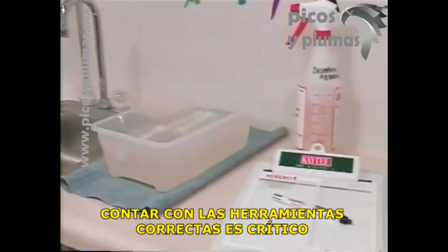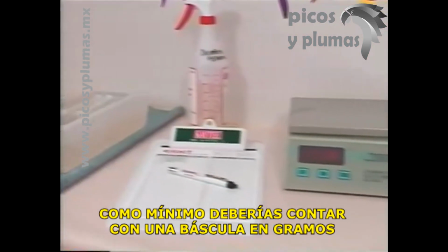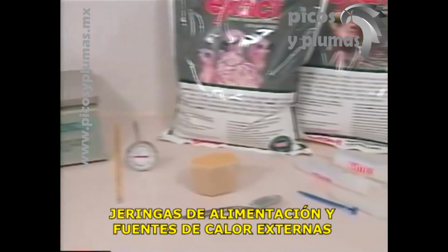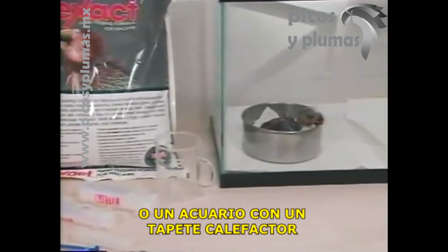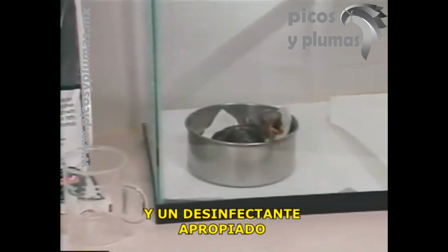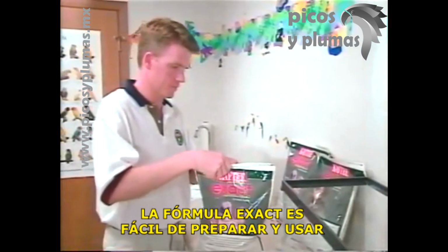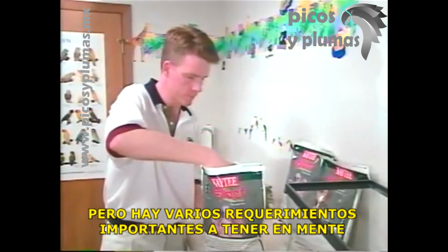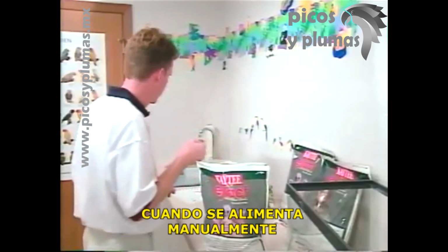As with any job, having the right tools is critical. At the minimum, you should have a gram scale, feeding syringes, an outside heat source, such as a commercial brooder, or an aquarium with a heating pad, paper towels, a record-keeping system, and proper disinfectant. Exact hand feeding formula is easy to prepare and use, but there are several important requirements to keep in mind when hand feeding with Exact.